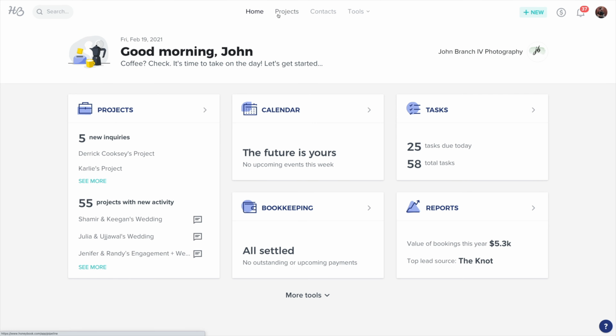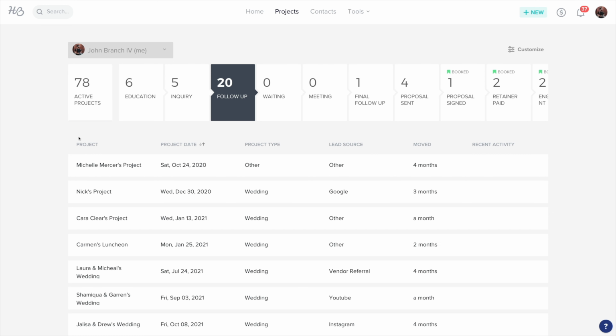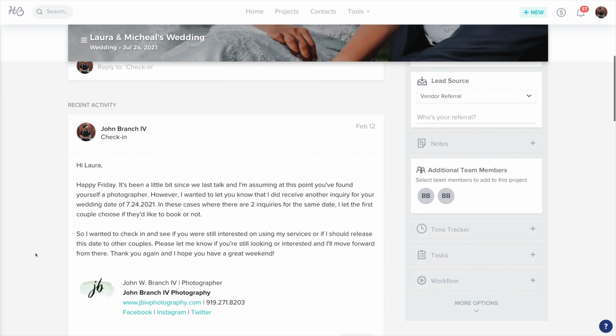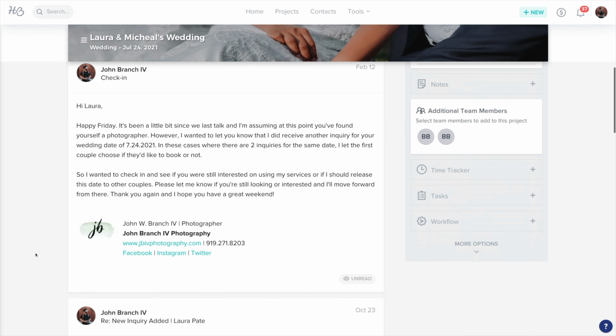With the project view, I'm able to separate each one of my couples as their own project by their project date and keep all the information about their project separate from anyone else's. All my contracts, timelines, questionnaires, payments, email messages, all of that sits within the project view. Because of this, it makes it extremely easy to track multiple projects at a time, which is how I was able to handle about 40 weddings. If it wasn't for the project view in HoneyBook, honestly, I could barely handle about 15 weddings a year.